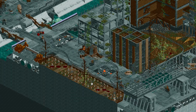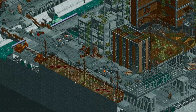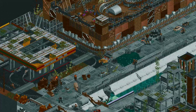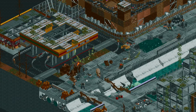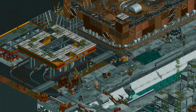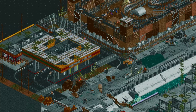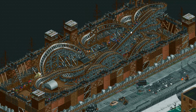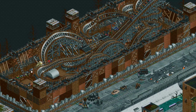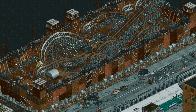Looks like a little graveyard over here with the guest hanging from the tree. Yeah, it's just so wonderful. You can see all these cars which are parked here haphazardly or crashed or whatever. This gas station here is actually the station for the ride. And there's also this coaster which is tucked here in the corner. Looks like it's very well guarded.